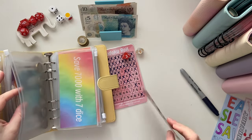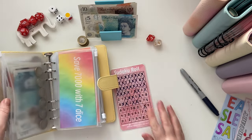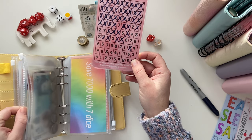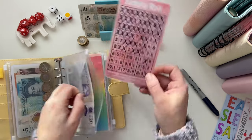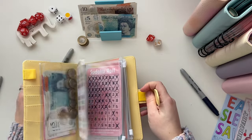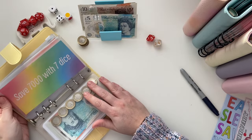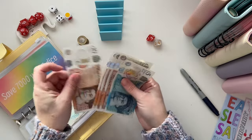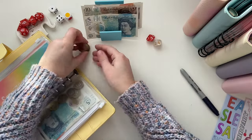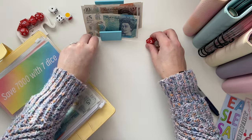Oh, I do love it when I can put good amounts into all of these. We're well over halfway now on this, which is brilliant. And now we get to do a really good amount with save 7,000 with 7 dice. So we've got 10, 20, 30, 40, 45, 46, 47, 48, 49, 50. Oh, brilliant. So we've got £50 to put in here.